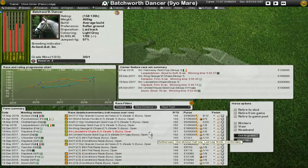And Batchworth Dancer, from winning 3 Grade 1s in a row to finishing just in the money at the Cheltenham Gold Cup, not being able to take the World Series hurdles, and then going to France and failing spectacularly in this race. So what can I say, guys? It's a season of ups and downs. That's what jumps racing's all about, I guess. You go over some, you fall at some, and at the end of the day, you take what you can get. We've had some good luck.